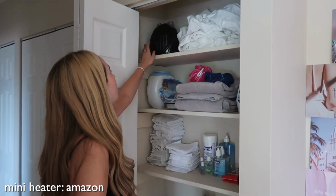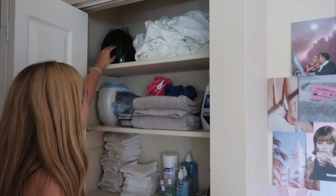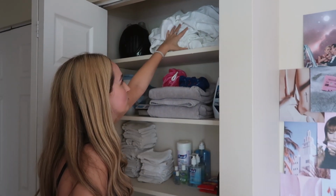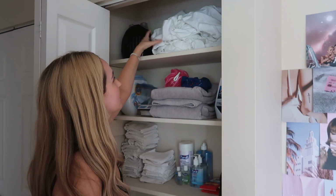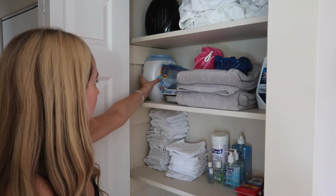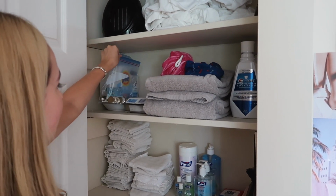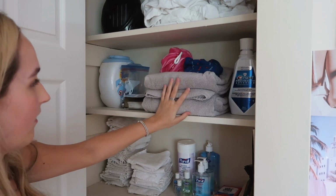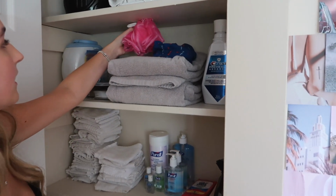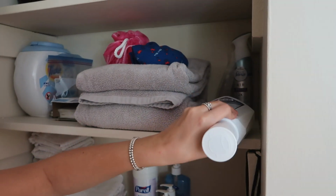So at the top, I have this heater. I also have a fan in my room right now. So when it gets cold, I'll swap them out. These are my old sheets because I replaced my sheets last year and I just keep them here and I will never fold them. And then on this level, over here, I have my Tide Pods and my bag of change for the laundry machine and my drying sheets. And then here I have some extra shower towels with my loofah, my magic sack. And then here I just have mouthwash, Febreze back there.